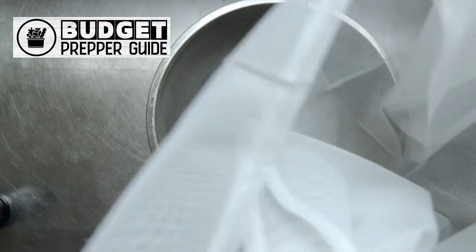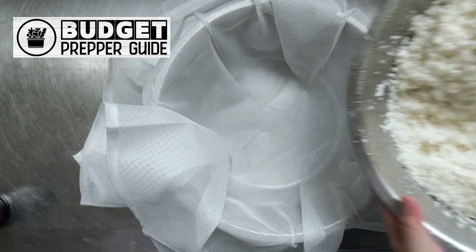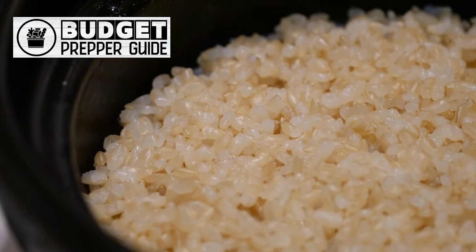White rice is the best bet when it comes to long-term storage. If sealed properly in an airtight container and kept in a cool, dry place, it can last up to 30 years. That's insane. Brown rice may be a bit healthier, but it doesn't hold up nearly as well because of the oils in the bran layer. Those oils go bad over time, so stick with white if you're stocking up.